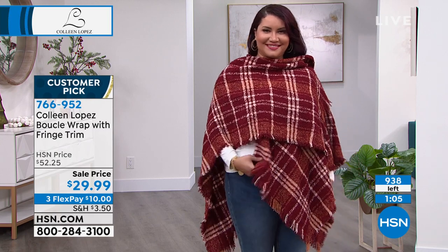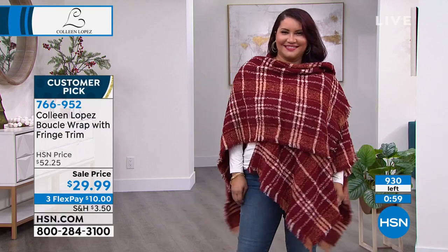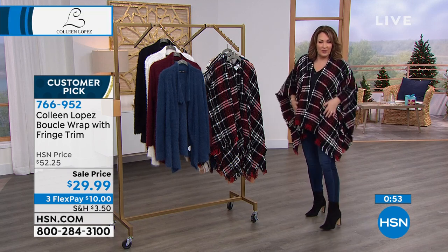This weekend, even down here, we broadcast from Florida, it's going to be chilly. It's going to be getting into the 50s at night. So when we're all outside on the deck or hanging out, this is what we cuddle up in, right? Instead of a blanket, you get to wear this chic, beautiful thing.